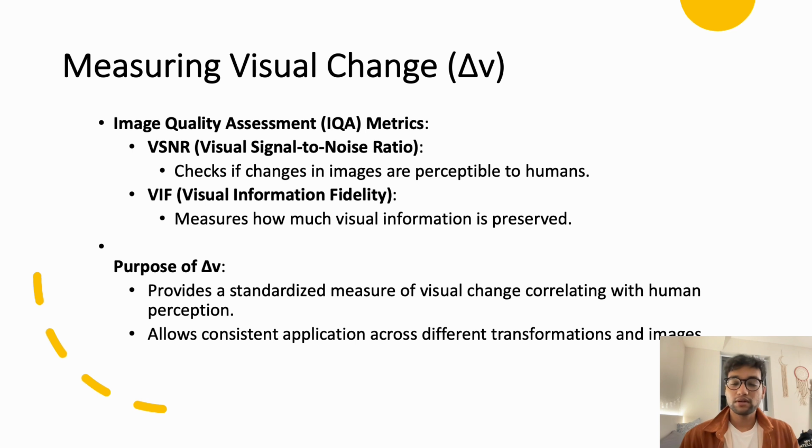The VIF, on the other end, is calculating something very similar, but it's checking how much of that information is preserved. So for the difference between the original and the third image, we want to check how much of the original information is still retained in the third one. This is a very important metric because it could be used to create new images on the fly that are within the distribution of what humans are expected to be able to see and that are outside the distribution of humans.